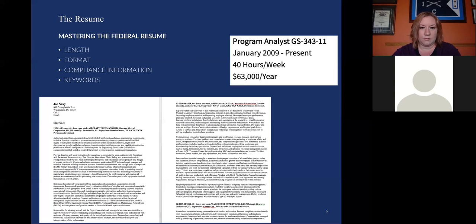Keywords. Your federal resume should include keywords from the job vacancy announcement. Every resume should be different, as most job announcements ask for different qualifications. Keywords are words that are repeated from the announcement and represent critical skills needed for high performance on the job. Also use plain language. Avoid using those pesky acronyms and terms that are not easily understood.